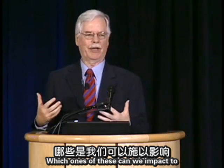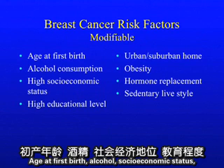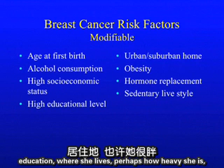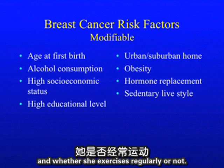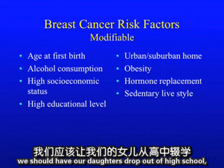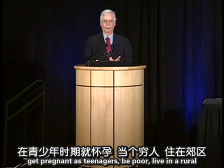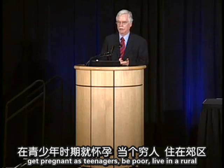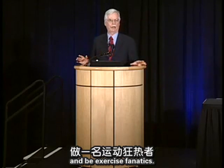Which ones of these can we impact to change a given woman's risk for future breast cancer? Age at first birth, alcohol, socioeconomic status, education, where she lives, perhaps how heavy she is, whether she takes hormone replacement therapy, and whether she exercises regularly or not. So if we want to minimize breast cancer risk, we should have our daughters drop out of high school, get pregnant as teenagers, be poor, live in a rural community, be anorectic, never take hormones, and be exercise fanatics.